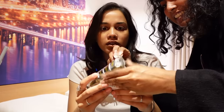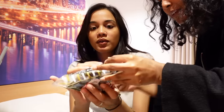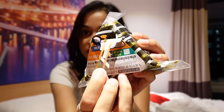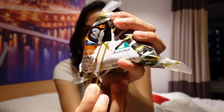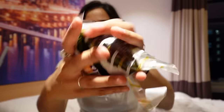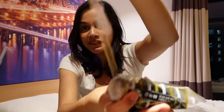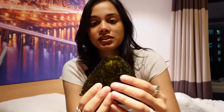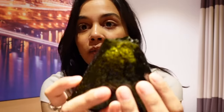You open this here. Yeah, and you push it all the way around. So apparently, you just go like this. Oh gosh, I'm doing a bad job. You just, okay. And you push it all the way to the top. And I got myself an onigiri. I think that's how you say it. Kimbap. This is my dinner.